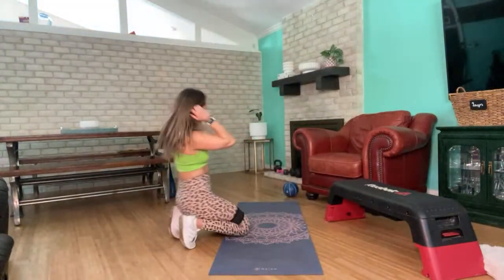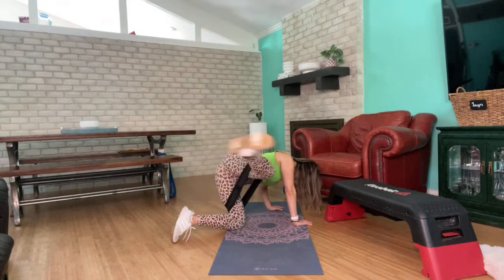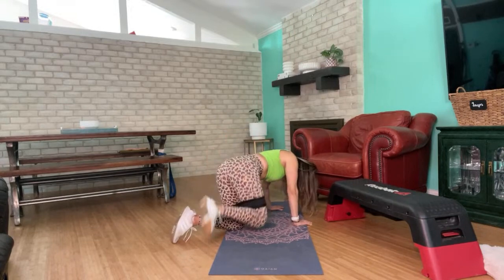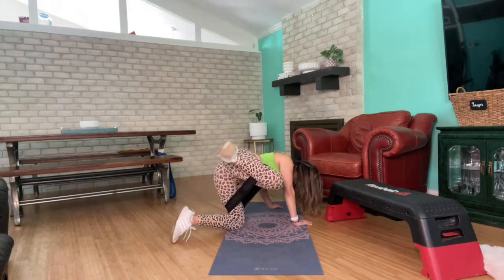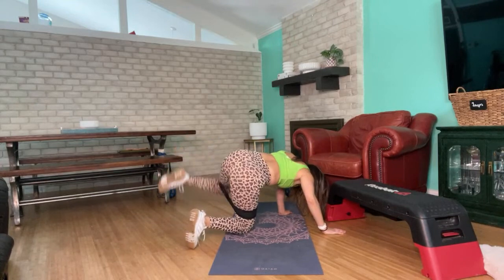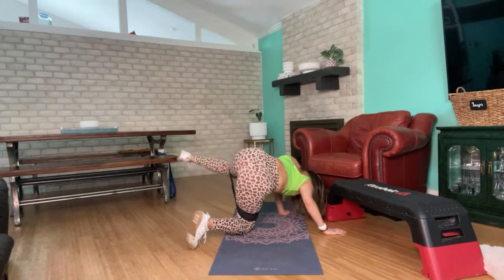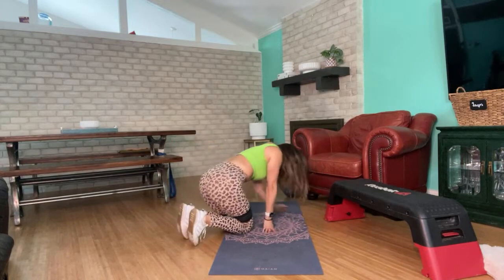Okay, so let's go do 2 more sets of this, okay? And then we're gonna get going and really just go hard, okay? All right, let's go. One, two, three, four, five, six, seven, eight, nine, ten. Let's go straight into the other side. One, two, three, four, five, six, seven, eight, nine, ten. Take your band off.